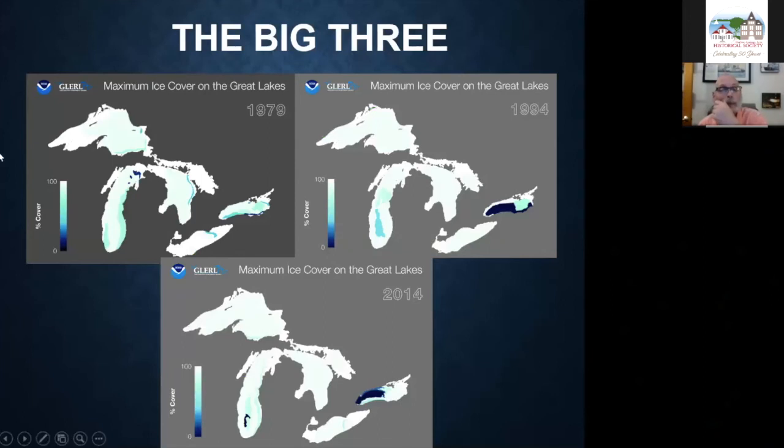The big three, for folks who have been around the lakes for some time, may remember some of these: 1979, certainly 94, and then 2014, I spoke about earlier. The pictures here come from the Great Lakes Environmental Research Laboratory. This information's online. If you just search GLERL, their repository of information, their graphics, it's an amazing site. I encourage anybody that has an interest to go and kind of pick through the site.